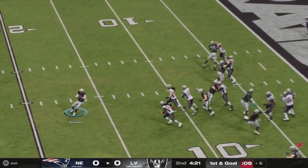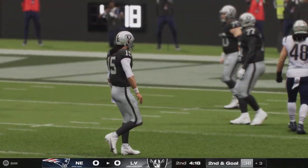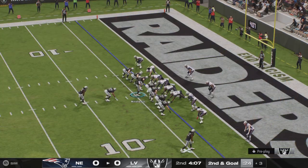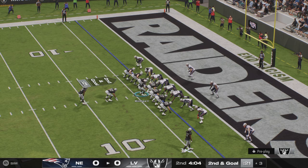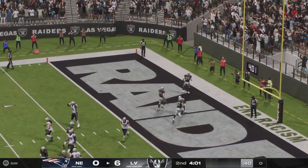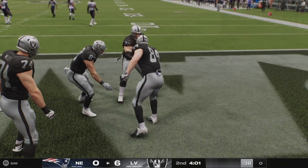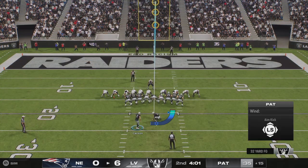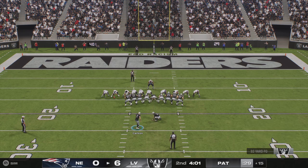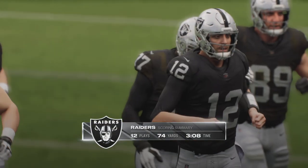Off the bootleg, it's Minshew. And that one is complete along the boundary. Good job getting those feet in. Ball at the 3. Second down and goal. Second and goal at the 3-yard line. Minshew going to look to throw. That is caught by the tight end, Harris Bryant. Touchdown. Daniel Carlson to attempt the extra point. He's got it. And the Raiders will take a 7-0 lead.